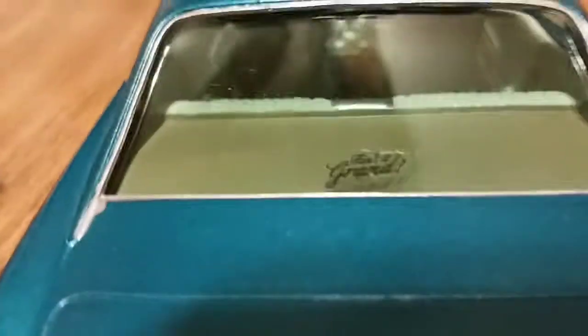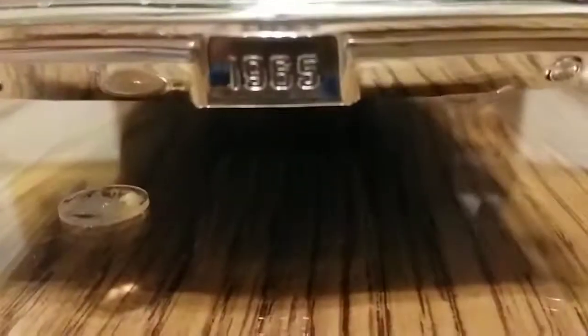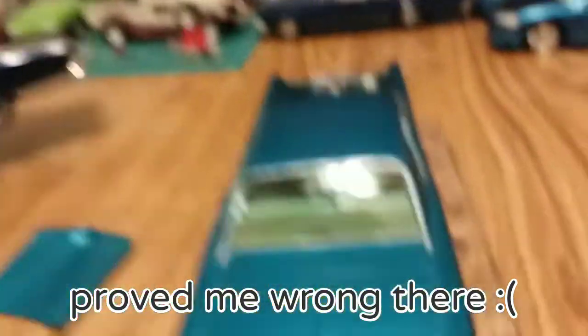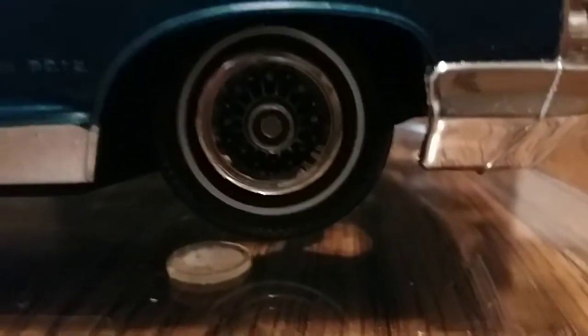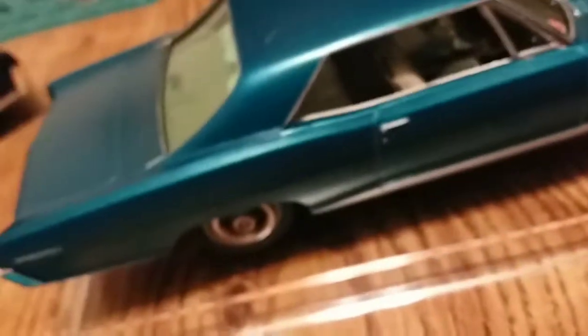Little decal on the back window here. Ain't it a grand? That was one of the decal choices they had here. Chrome back bumpers. Obviously, the old ones had the year written on the back bumper there. This one does not. Look at that. The wheels, super cool, super nice. With a little black wash, they look really good. And I used the same ones on the Bonneville there. And like I said, these have the metal axles, so nothing fancy, a little toyish, but look wonderful.